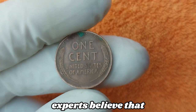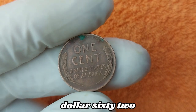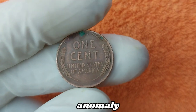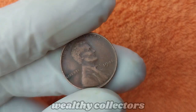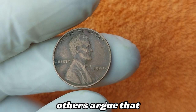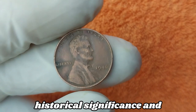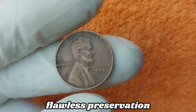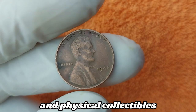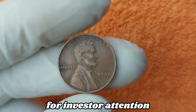And while some experts believe that the $62.1 million price tag for the most extraordinary example might be an anomaly driven by private sale among ultra-wealthy collectors, or even a hedge fund investment strategy, others argue that its rarity, historical significance, and flawless preservation more than justify the valuation, especially in a world where digital assets and physical collectibles continue to compete for investor attention.